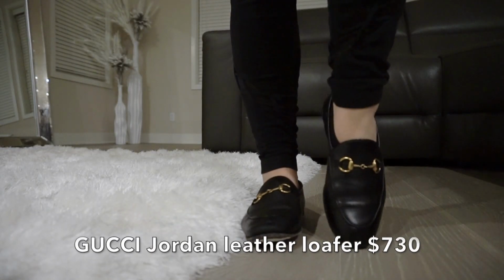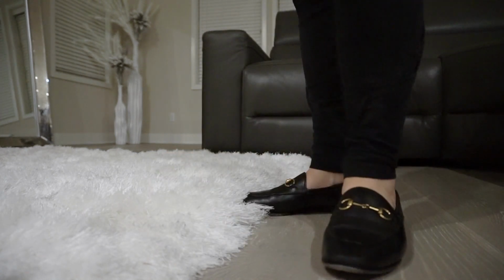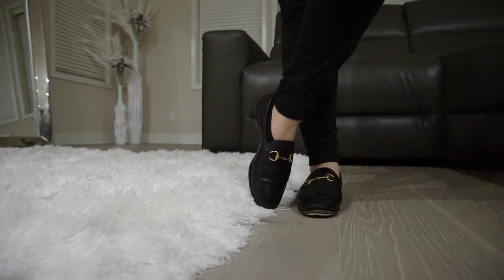So when you want to take a break from heels always hurting your feet, I always have these go-to Gucci shoes. So these are really comfortable because they are soft leather and they actually go really good with an outfit. I wear these a lot of times to work when I don't really feel like wearing heels and they're hurting my feet all day. These are really good because it's still classy enough for an office job.